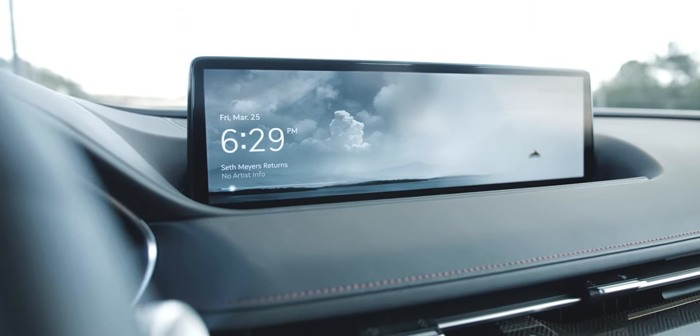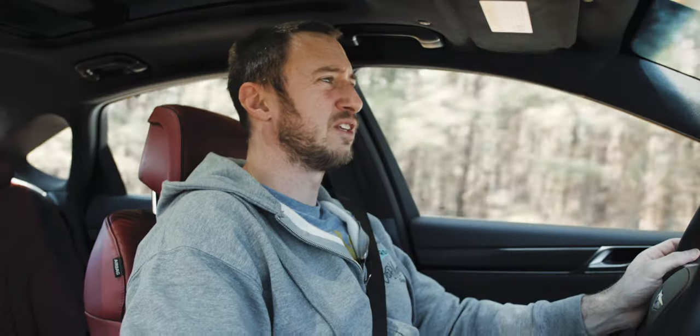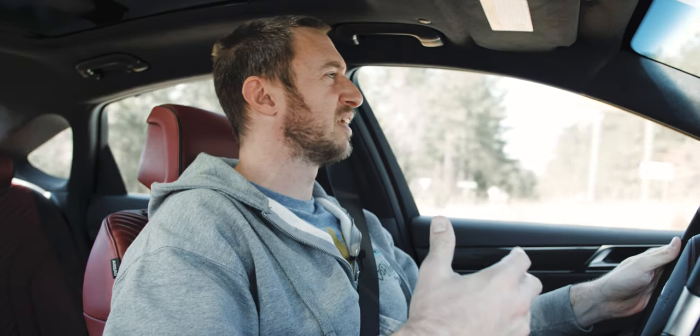The rotary dial for your infotainment features is not difficult to figure out, pretty user friendly. I do enjoy the way that the infotainment works in this car. It feels advanced without being intimidating.